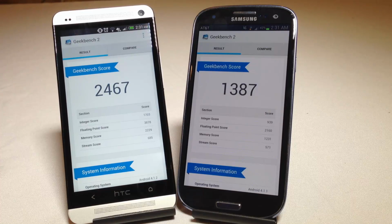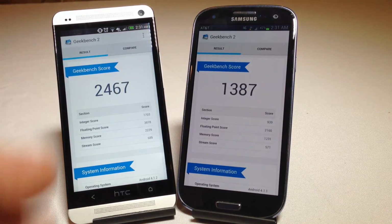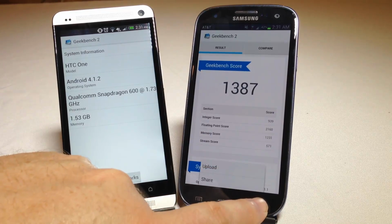Okay, so the HTC One came in with a score of 2467. This is a good score, although we have seen the HTC One score as high as 2700. We're not sure why it's doing this in the phone. We've cleared out as much stuff as we can going in the background. 2467 compared to the S3, 1387. So you can kind of see the difference there between each of these and how they performed.